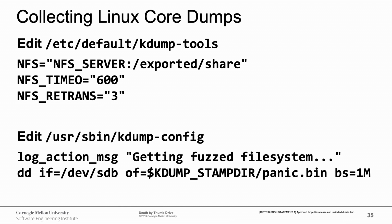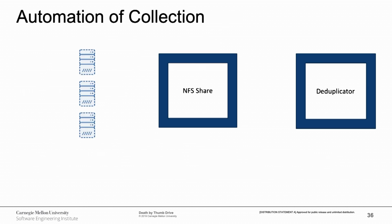And so basically, I just edit this file, and I say, okay, I'm going to put the panic file on this NFS server, but I also want the file system that caused that panic, so I can associate it, right? So I just modify this file, and I do a DD, and now I have a disk image.